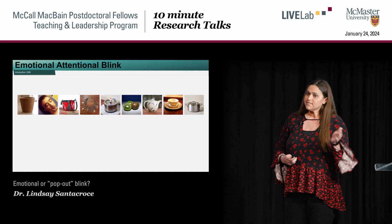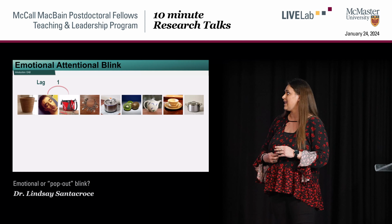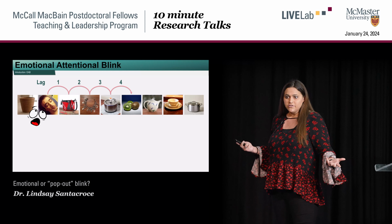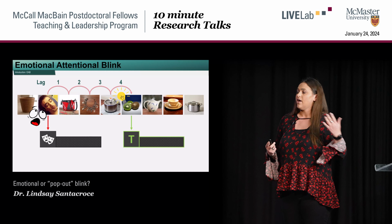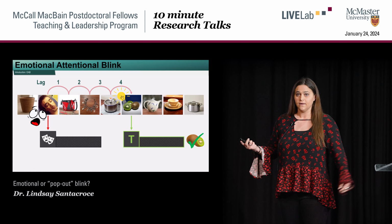However, if you increase the number of filler items between the emotional distractor and the target, so here this is lag 4, when the target is 4 spots away from the distractor, that distractor will still capture your attention, forcing you to select and process it, but now you've completely processed it by the time the target appears and are thus able to select and process it as well and can see the target.